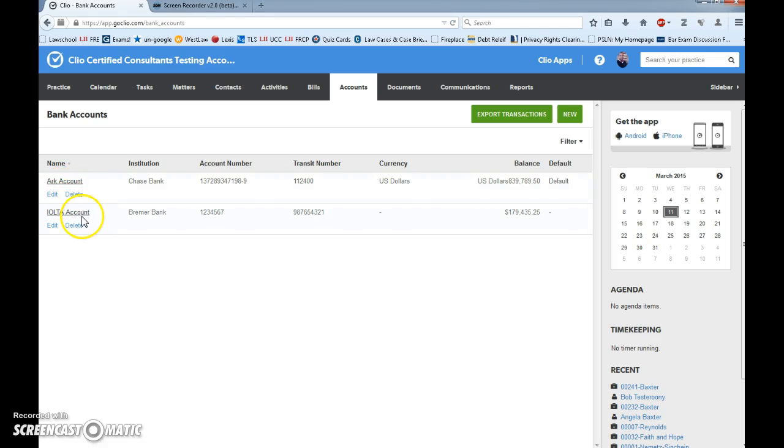Now your IOLTA account, as you know, is an interest on lawyer's trust account. This is basically where you get a retainer, and I'm sure I don't have to explain this to you guys, where you get a retainer from a client and you place that money in that account. You can't touch it, you can't do anything on it. It bears interest on it. Usually the interest goes to the State Bar Association, and that funds some type of charitable organization or something thereof.